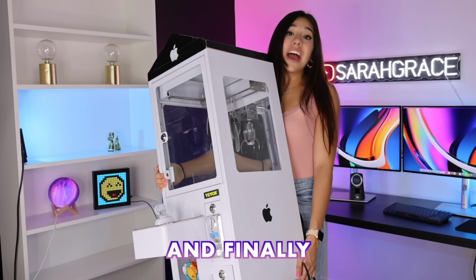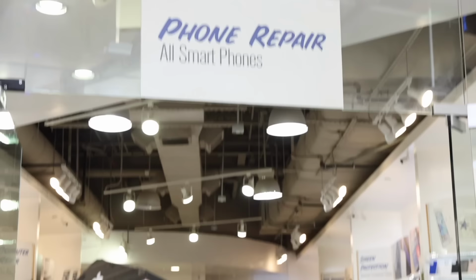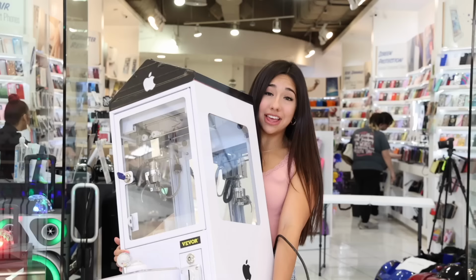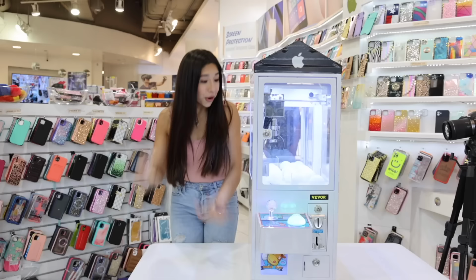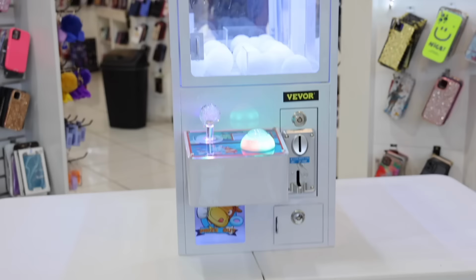And finally, we just need a place to set it up. And I have the perfect place in mind. We're here at the Fig in North Star Mall, my favorite store. And this is the perfect store to open our claw machine. Okay, we are finally here and set up and we are ready for business. Now, we just need customers. So let's go see if anyone wants to play our claw machine, right?